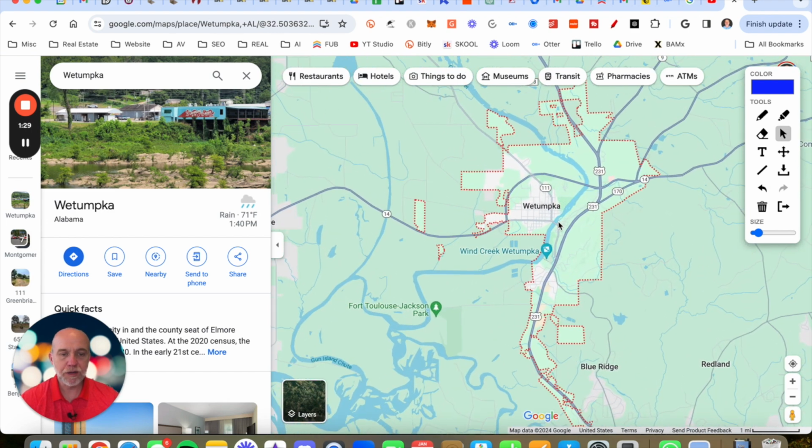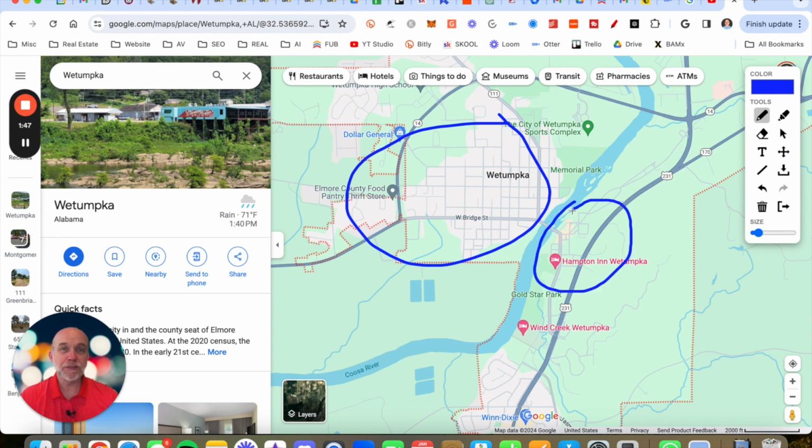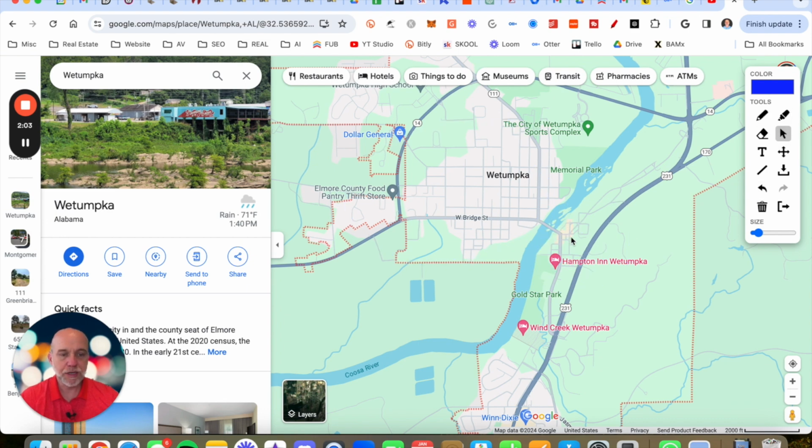If we zoom in on this area, this is the older part of Wetumpka, and then this is downtown Wetumpka. You've probably seen some stuff about HGTV coming in and making some changes. This is where the majority of those changes took place, in downtown Wetumpka there. Let's zoom in a little bit.